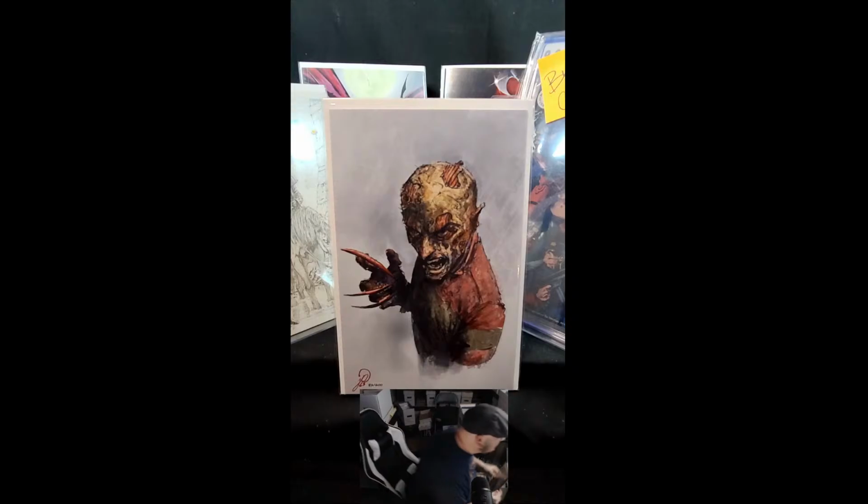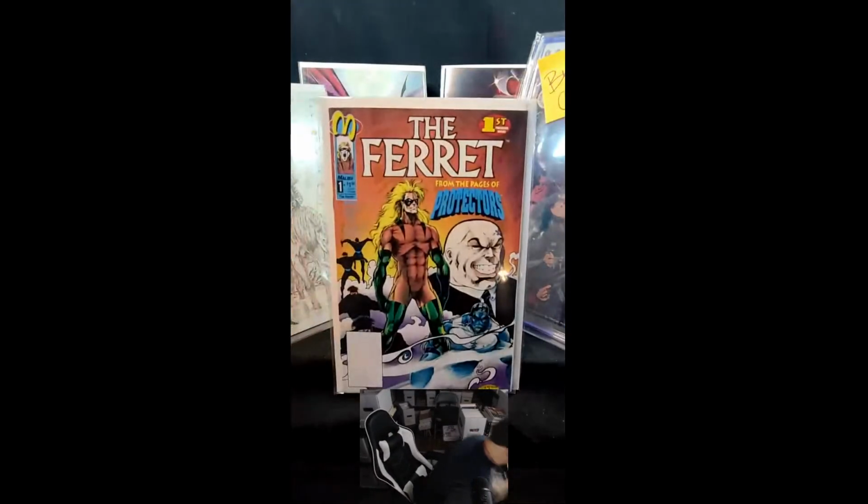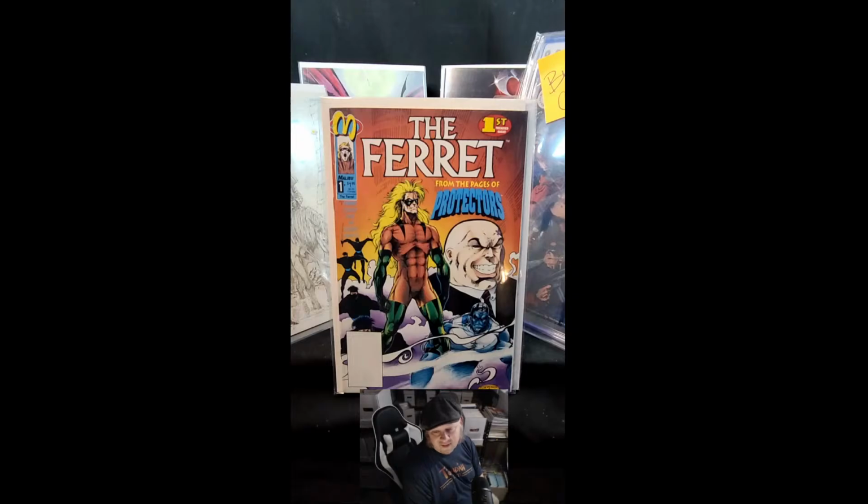Here's a book that has recently got hot. Ferret number 1. If you know, you know. There you go. Starting at $3. Sorry it's double cover price, but first Frenzied issue.